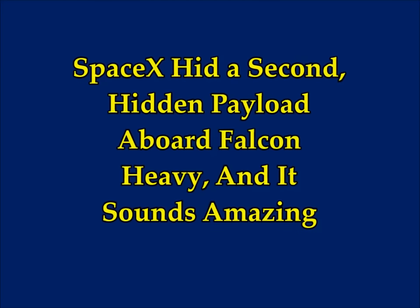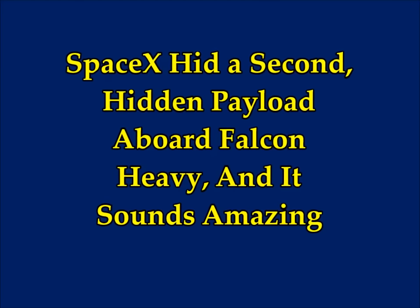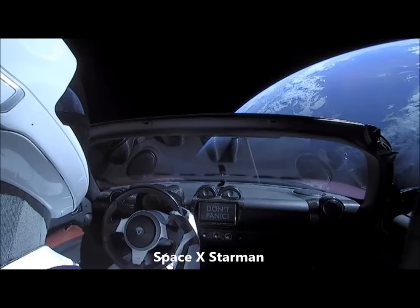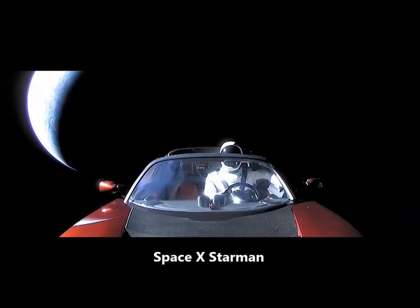SpaceX hid a second hidden payload aboard Falcon Heavy, and it sounds amazing. This is by Peter Dockrell on Science Alert, January 5th article. Last year, Elon Musk's personal Tesla might have gotten all the headlines during SpaceX's historic rocket launch back in February, but the Falcon Heavy also carried a second secret payload almost nobody knew about.